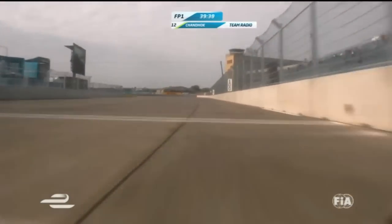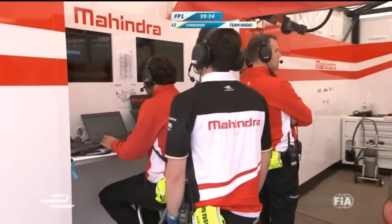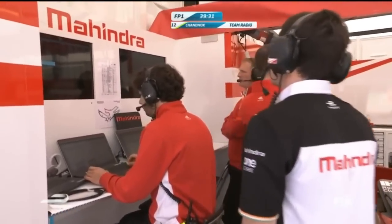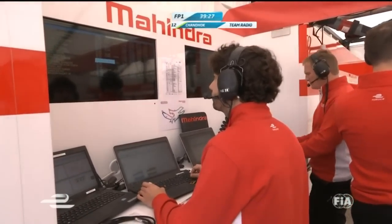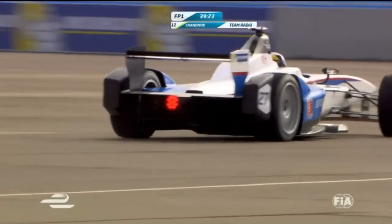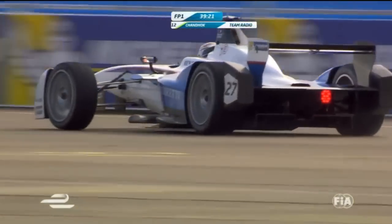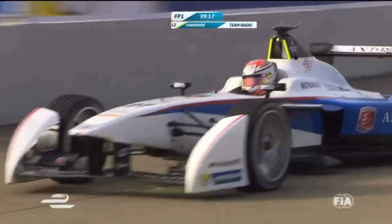Great, thank you for that, Karun. Enjoy the rest of your session. That was good to hear from Karun Chandhok there as he went around on that onboard lap. That gave us a good little idea of what it's like out there, and the driver's still trying to learn, and I think we might have left him on there. Sorry, Karun. And he's trying to concentrate out there.